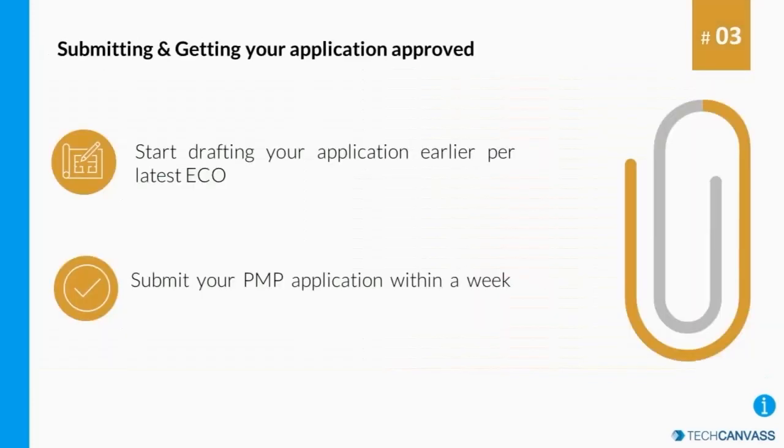A few inputs on submitting your PMP application. You can consider starting to draft your application the moment your trainer completes 50% of the 35 contact hours training. This will give you more room for self-review and your ATP's review. And remember, you need to draft your application as per the latest exam content outline. It is important you submit your PMP application within a week after completing your 35 hours training with the ATP. This will help you to progress towards the next stage quickly.